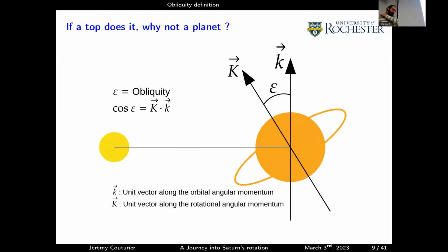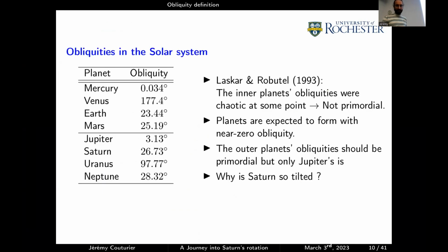So for Saturn, you have Saturn, and Saturn is also tilted. The vertical is defined with respect to the orbital plane of Saturn. So that's the orbital plane. That's the sun. And so that's the vertical. This little arrow is the vertical, and this arrow is the axis of rotation of Saturn. And so you have some angle, which we call the obliquity or the tilt. Generally, it is noted by this variable epsilon. And if the top is precessing, Saturn should be precessing too, and actually it is.